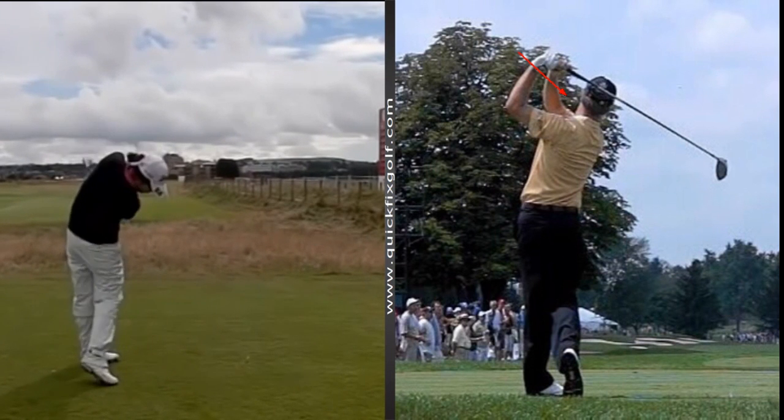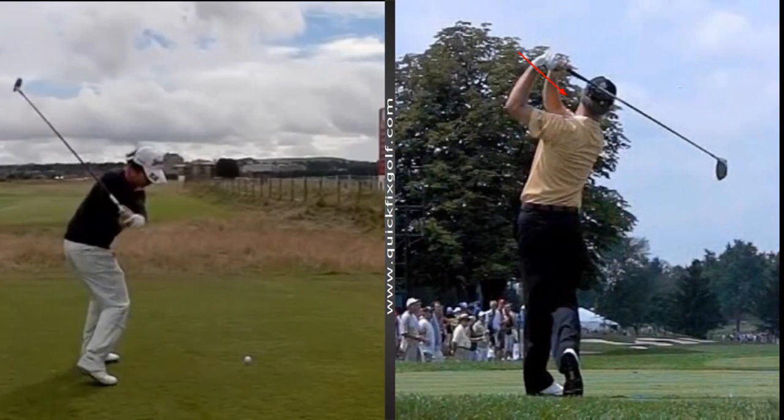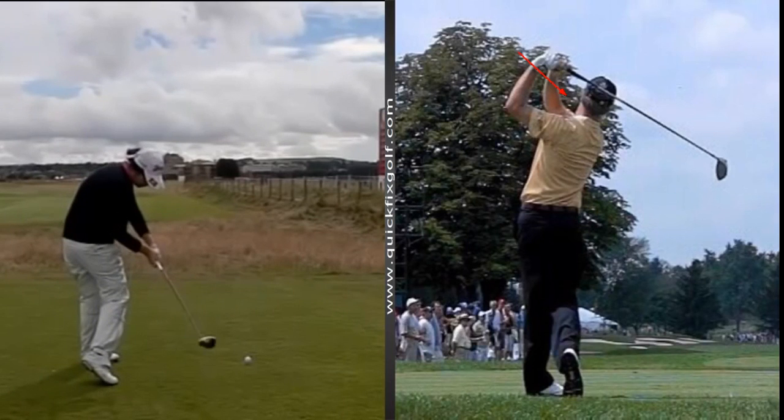See? And she has to lock up, boom, because she gets in front of that club face so that it's not closed. Now watch, I'll show you another reason why you can see how her glove is still showing right there?